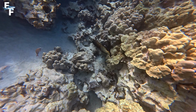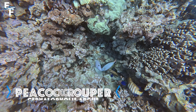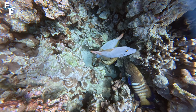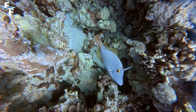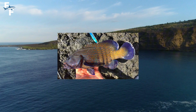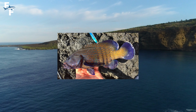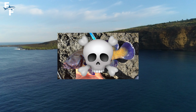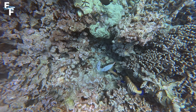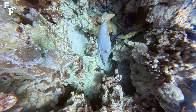While snorkeling, I found a lot of these guys, peacock groupers. This is technically an invasive species here in Hawaii, and it's native to the southern Pacific Ocean. They were originally brought to Hawaii for people to fish and eat, but apparently not much research was done beforehand because peacock groupers aren't actually edible. They have a toxin inside of them that causes intense food poisoning. So now they just roam free on the reefs, preying on any fish smaller than themselves.